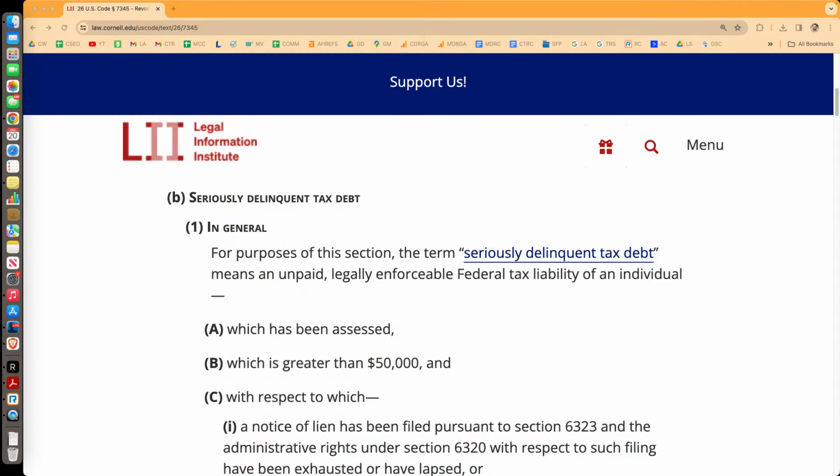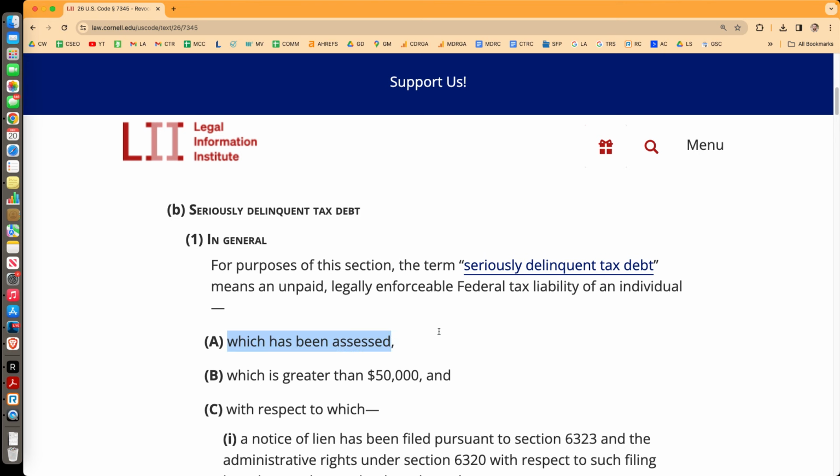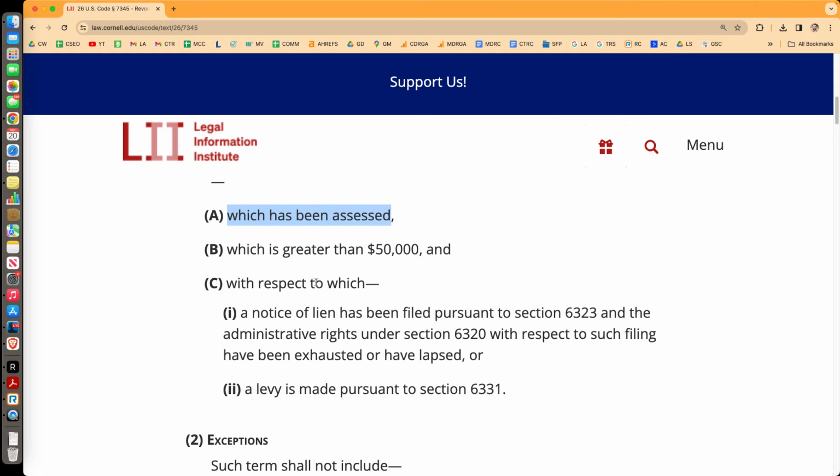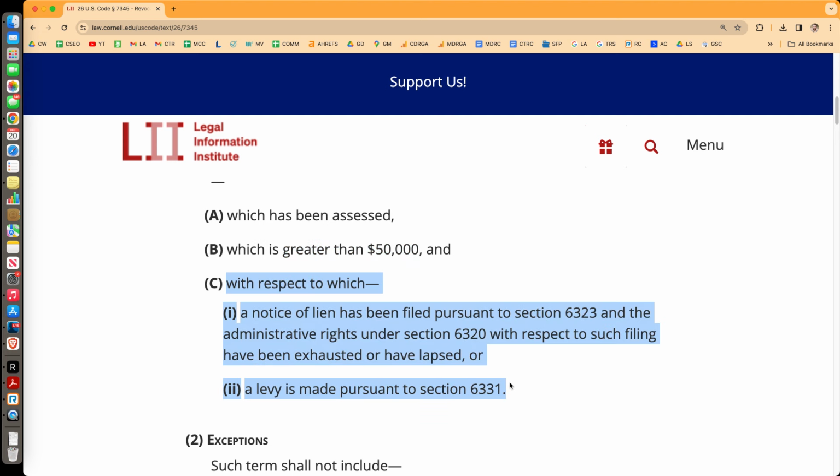So here's the requirements. In order for a tax debt to be seriously delinquent, it has to have been assessed, right? Assessed means officially recorded on the government's books. It has to be greater than $50,000, and this amount is adjusted annually, by the way. It's currently $59,000 for 2023. Okay, so this amount goes up annually. With respect to which either a notice of federal tax lien has been filed with all administrative remedies exhausted, or for which a levy has been made.